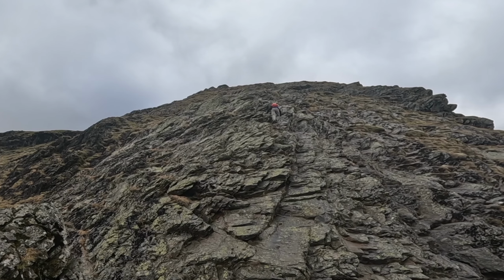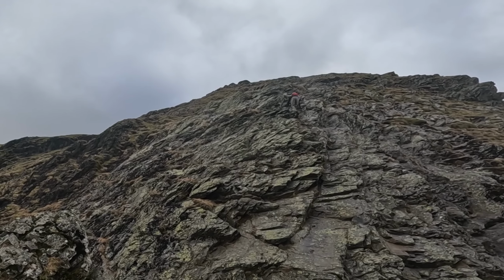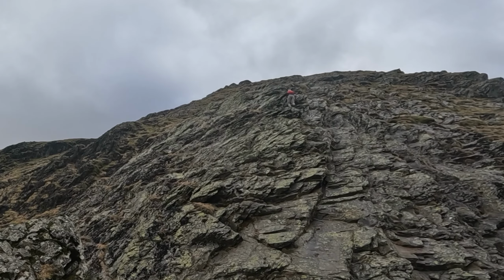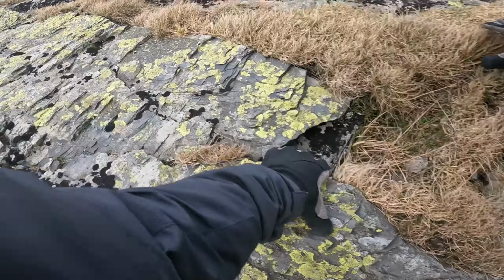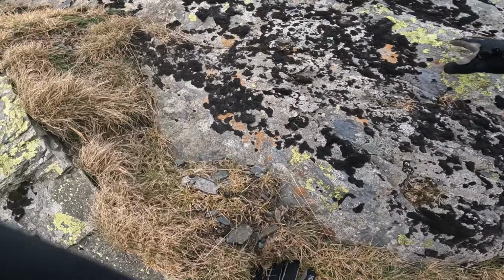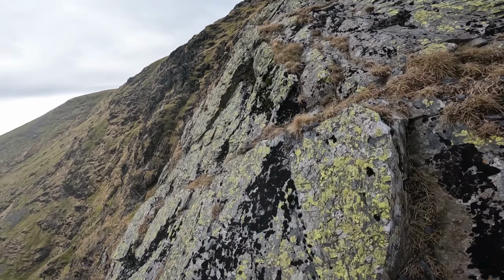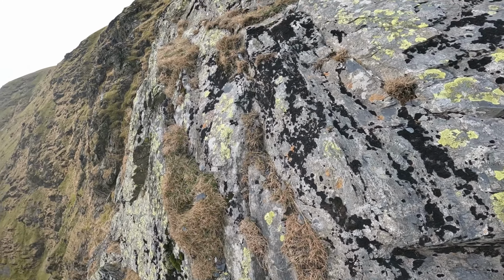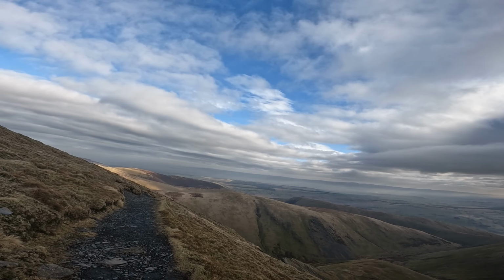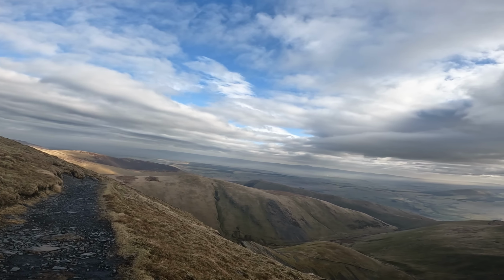I'll keep an eye on this hiker in front and see which way he goes as well, because it's been about 8 years since I've done this last time. Okay, made it to the top of Foul Crag, and foul it was.